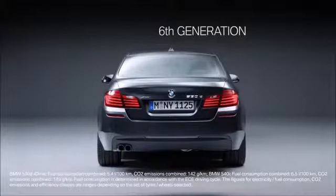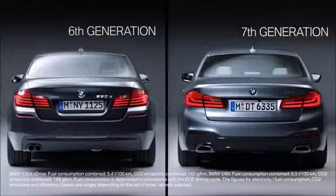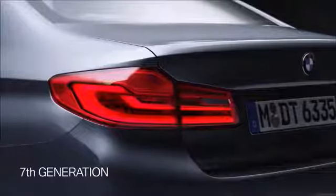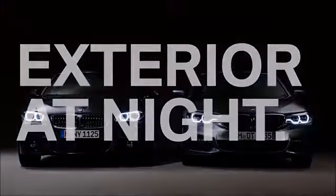Now let's take a glance at the rear view of the sixth generation and compare that to the seventh. You can see that the taillights are wider, and they now stretch into the side. You want to know how the BMW 5 Series looks at night? Here it comes.